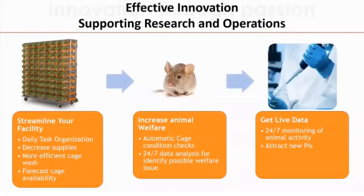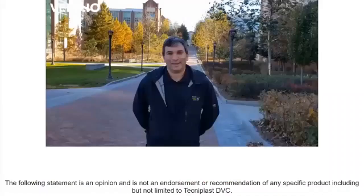So now we have a testimonial from Nicholas Parnell, the operations manager from Georgia Tech. The following statement is not a personal opinion, and it is not an endorsement or recommendation of any specific product, including but not limited to Technoplast DVC.